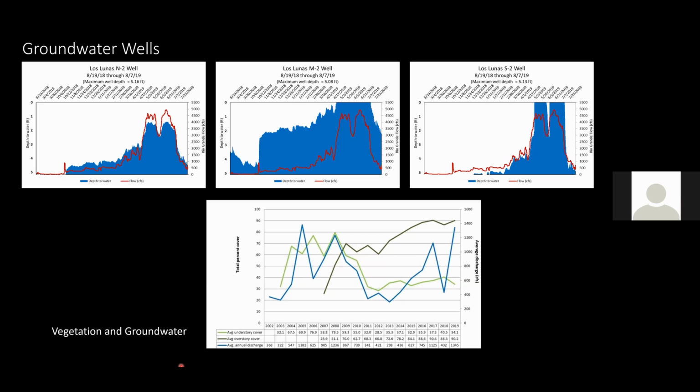Oh, I wanted to point out too that you can see in 2005 and 2008, we have some peaks, meaning we had really favorable hydrologic conditions early on in the study. And I think that helped in development of vegetation. We really saw overstory come on in 2006 after it had been flooded in 2005. And again, tracking wise, you see that the plant cover got higher in those years too.